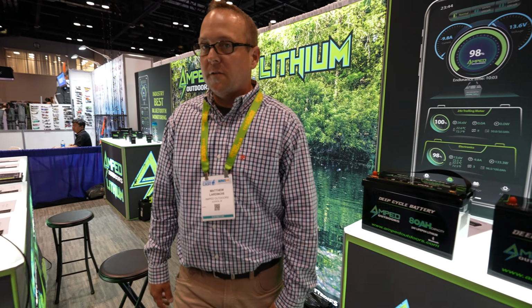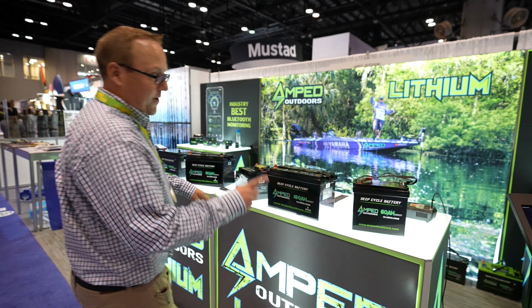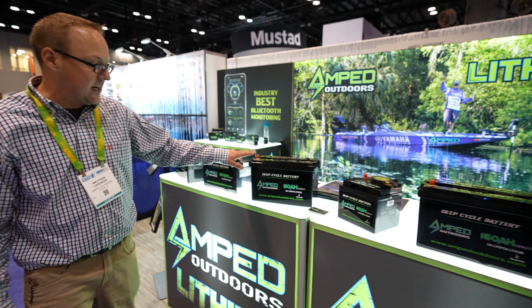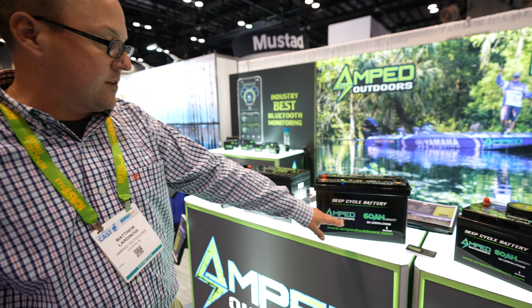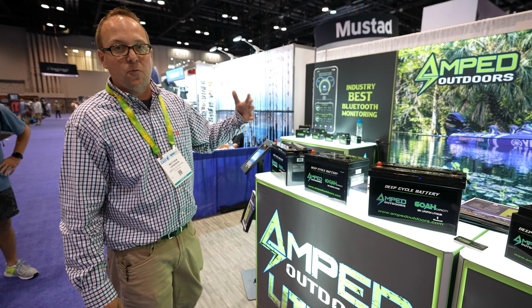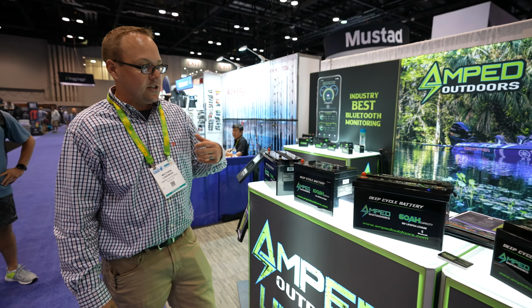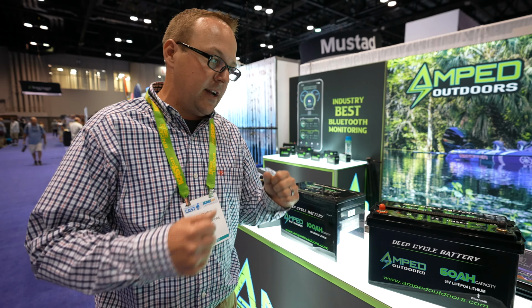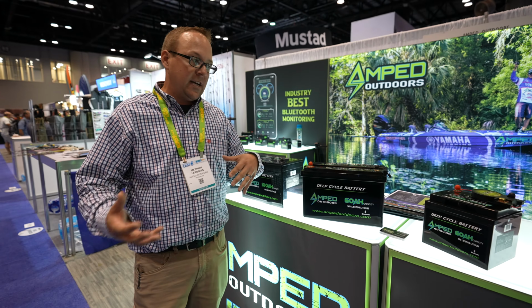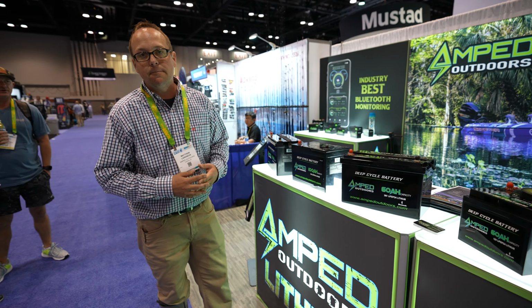For 36 volt users, I'll tell you what, we've got a lot of other options there. Very similar to that 36 volt 80 amp hour in a group size 31 case. We have a 36 volt 60 amp hour and then a 36 volt 50 amp hour, both with that high waterproof rating with IP67. That just means that you can really splash water on it. If you happen to tip your kayak or get this underwater in your boat for a short period of time, you're not going to have to worry about water getting in it and ruining your battery.